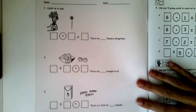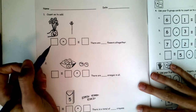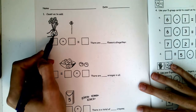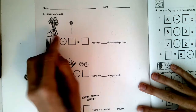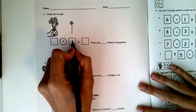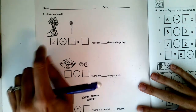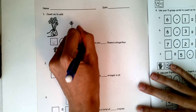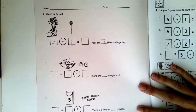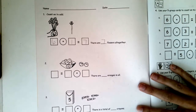Okay. It says count down to add. Boom! Let's do it, boys and girls. So how many flowers are in this person's hand? It says right here. 6 plus, how many more flowers are there? 1. Well, how many flowers does that give us? Let's count on. 6, 7. 7 flowers all together. That's what this says. There are 7 flowers all together.